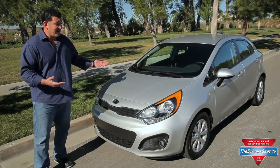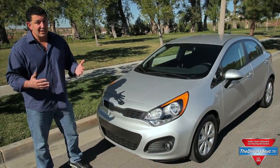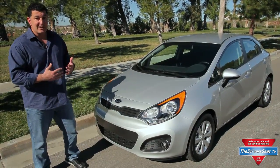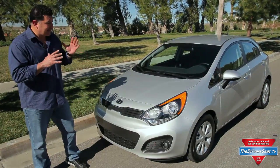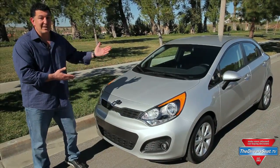But this Kia Rio, oh my God, just look at it. In many ways, I think it kind of resembles the Ford Fiesta, which is a good thing, but I actually like it better than the Ford Fiesta. It does a lot of things better. I like the transmission better. I actually like the powertrain better. I even like the way it looks a little bit better. It's almost like this is what the Fiesta should have been, and now Kia delivers it with a better warranty.